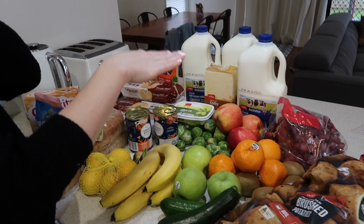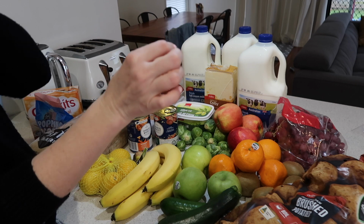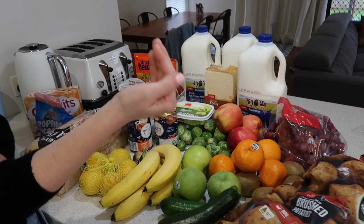Milk, I am definitely going to need to get another bottle. I got 3 for this week and we just scraped in. We usually buy 4 bottles, we just go through milk. Milk is not cheap. We love full cream fresh cow's milk.